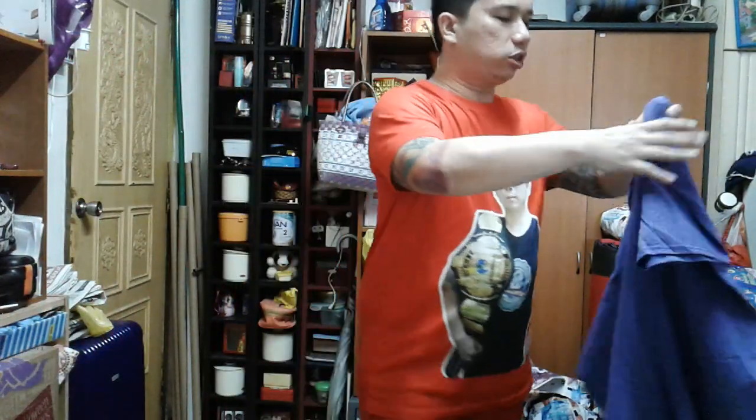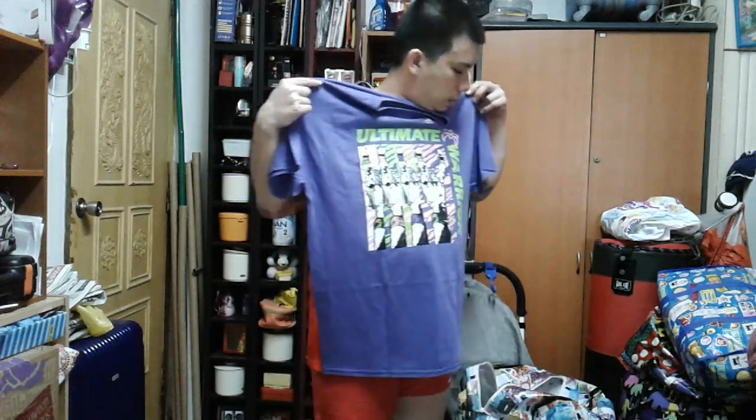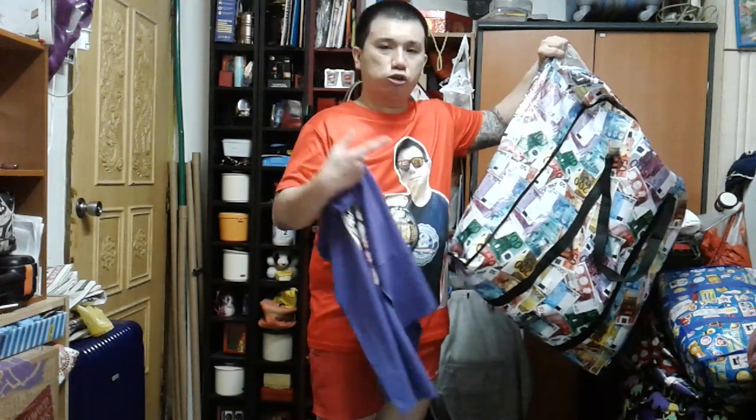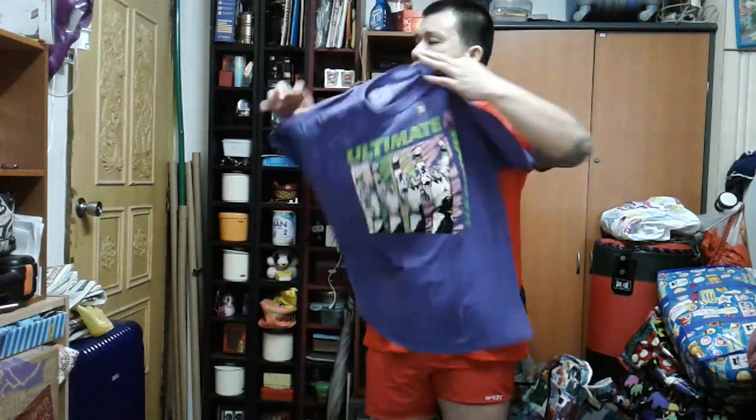So this is the Ultimate Warrior T-shirt, the purple color design, man. Last time I actually got many wrestling T-shirts, but then I lost many of them. Now, this one is only for wrestling T-shirts, so all the wrestling T-shirts I will keep here. So no more losing my wrestling T-shirts, that's right, man. Behind is empty.